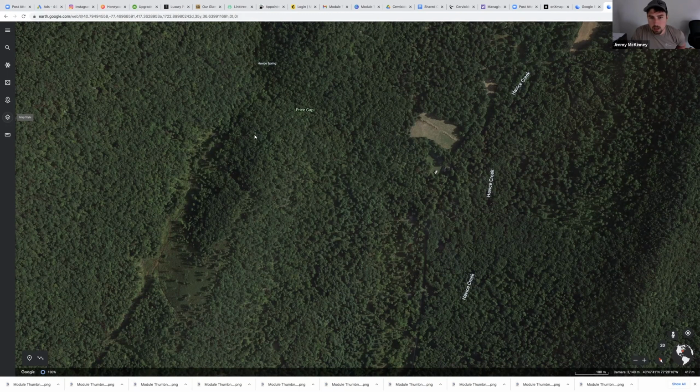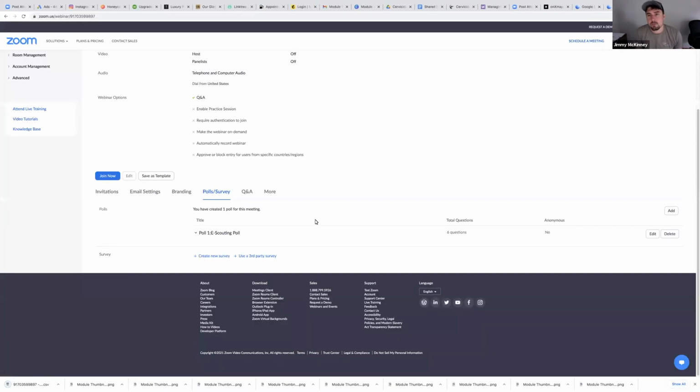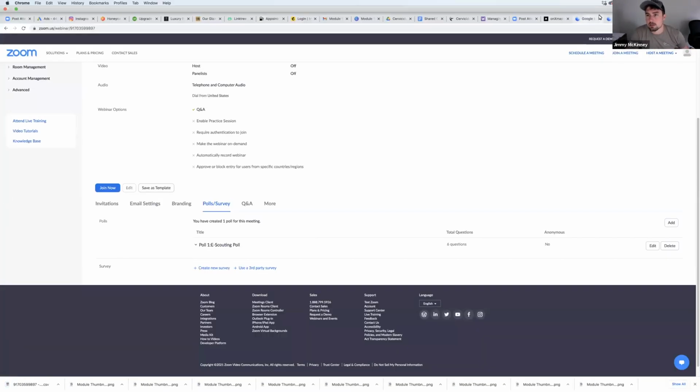So I do want to preface this by letting you guys know that e-scouting is a really good way to cut down on the time that you're spending in the woods. If you get proficient at it, you can cover a lot more ground. So this is going to be really effective for those of you that are multitasking.